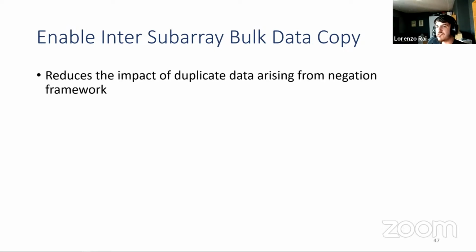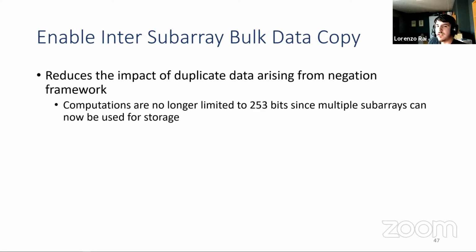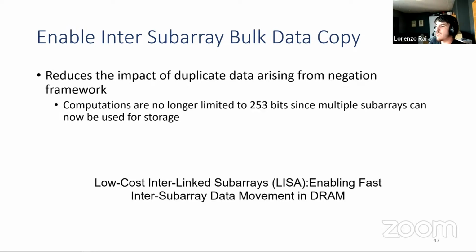Also, now some quick personal ideas on how this could be implemented or improved. One idea I had was to enable the inter-subarray copy, because as we have seen, the negation framework incurs a high memory cost, which is limited by the number of rows available. And as such, if we could copy data between subarrays, that would significantly reduce the impact of this. There is actually a paper called Low-Cost Interlinked Subarrays, or LISA, that looked at how this could be implemented.